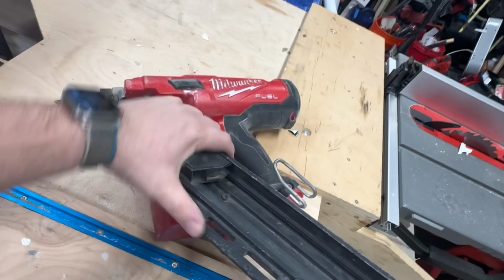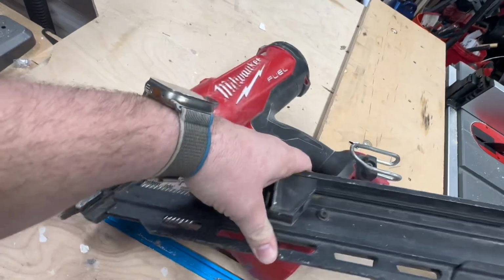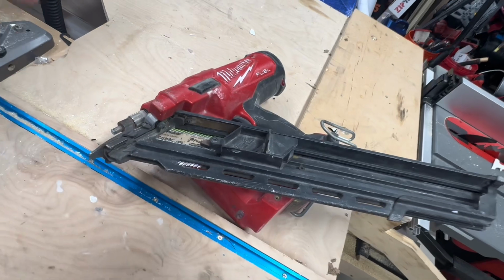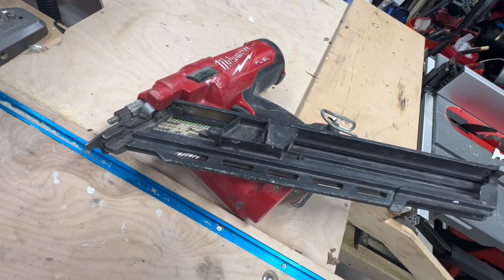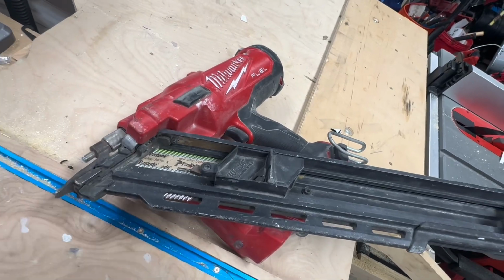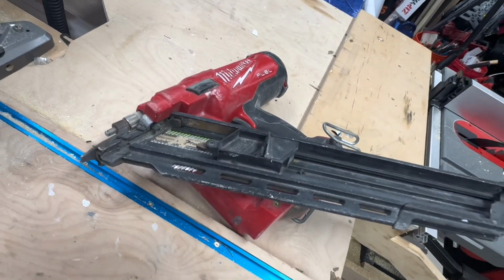All right, guys. A nail gun. Now, obviously, this was not out when I first started my business. I think battery nailers were not out when I first started, but I should have grabbed a pneumatic nailer, hands down, right away with a small little compressor, whatever it was, just to save me so much time on the job site.